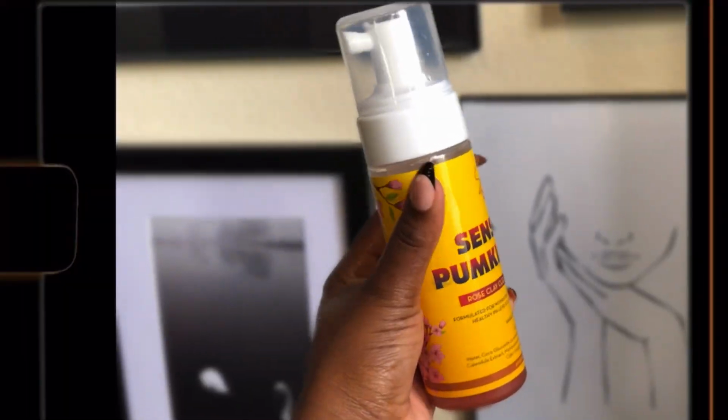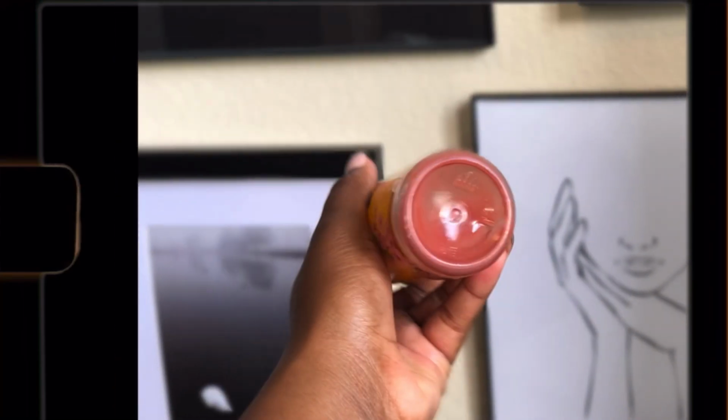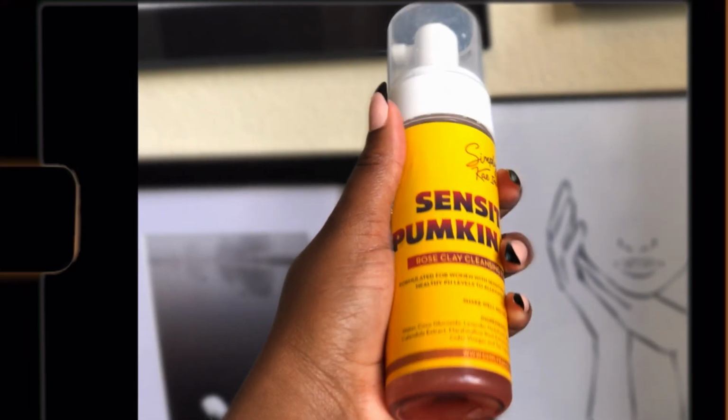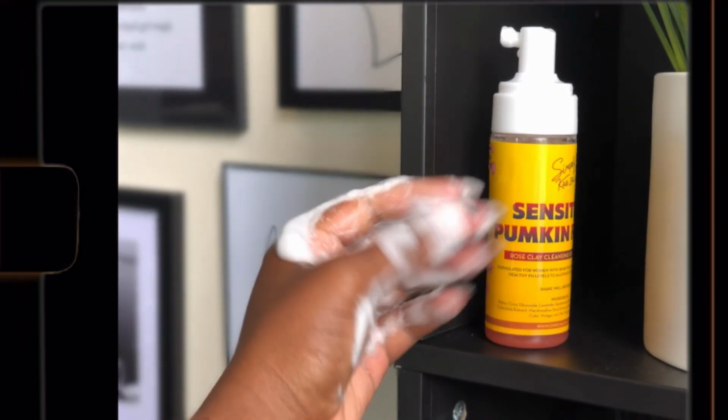I make sure I go underneath my chin, because y'all, I don't know why, but I break out a lot underneath my chin. I get a lot of bumps and high pigmentation under there. Another product I use from Simply KAE is the Sensitive Pumpkin Foam, and this foam is basically for your pumpkin, just to help you balance your pH levels and, you know, just help with discomfort.